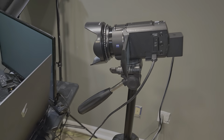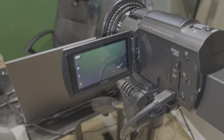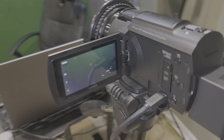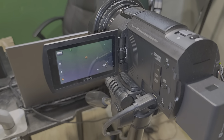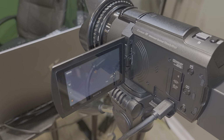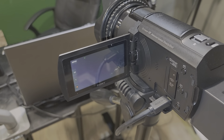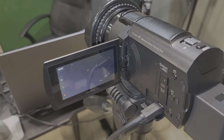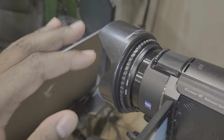What's going on, everybody? I want to do a quick video on what's the difference between the Sony AX43 and the Sony AX43A. I just picked this up for Black Friday off of Amazon. This is a refurbished, reconditioned, I don't know which one it is, but it's one of those two, and I got it for a really good deal for a little bit over $500, which is great.